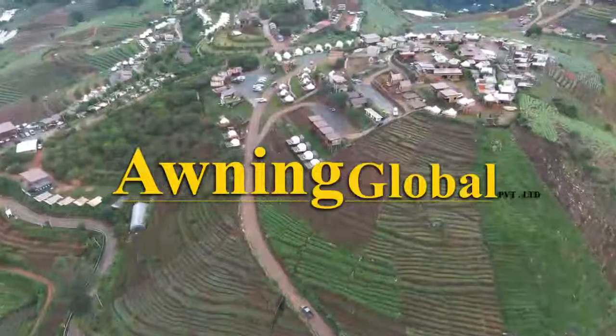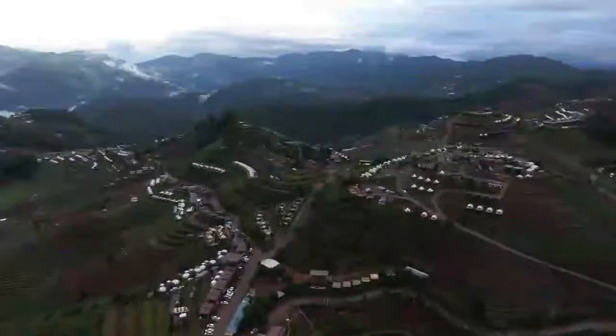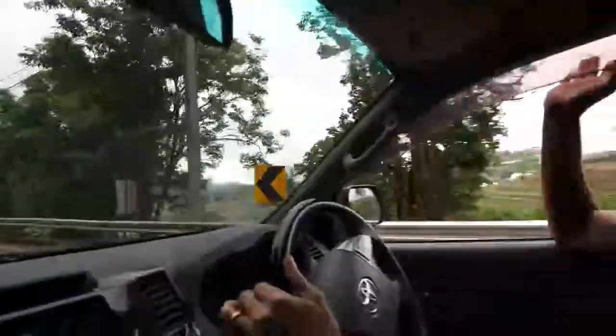Gorgeous mountaintop village in Chiang Mai province. A couple days ago, we took a day trip here. We came here just for a couple hours just to walk around, enjoy the views, and then we left. But we loved it so much that Ying and I decided to come back a couple of days later.